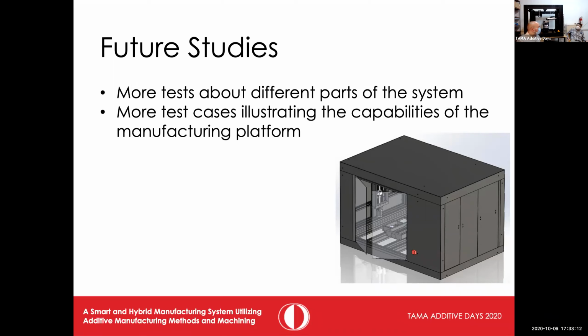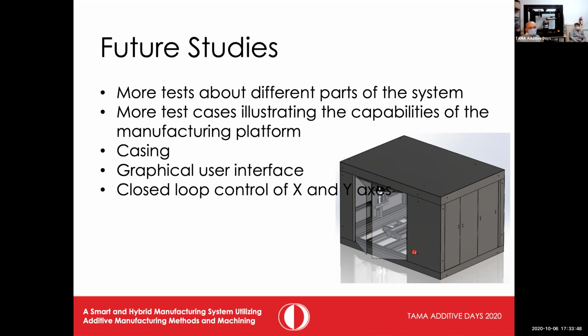Since we maybe want to commercialize this product, maybe the second version. This is the prototype. And in the second version, we may establish a company and try to commercialize our product. Another thing, right now we don't have a professional user interface. We are using some MATLAB and some scripts to manufacture parts, but this is on our agenda and we want a user-friendly interface.